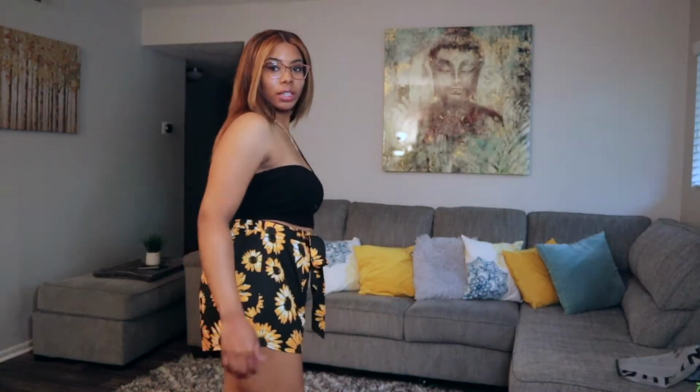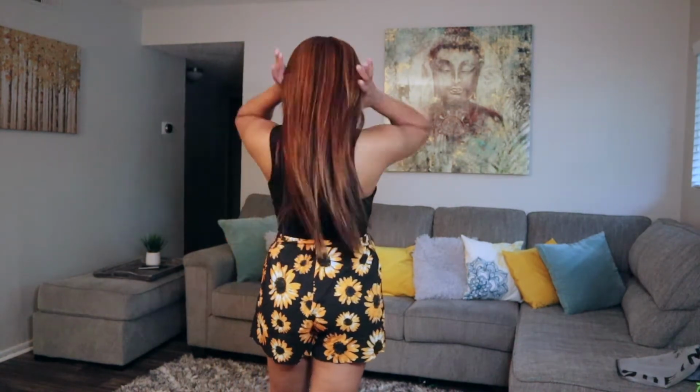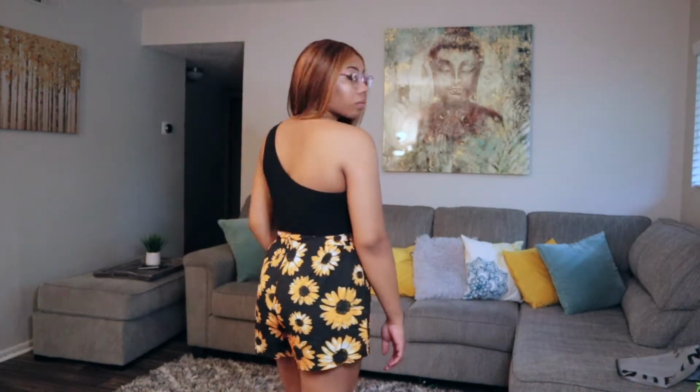So this outfit came from Shein, and this is more of a dressier type outfit, and it also was a two-piece set, and I really just love how the strap is only off on one side.